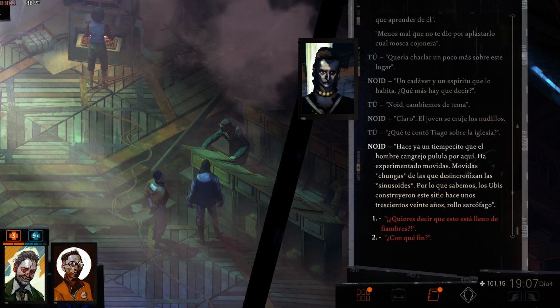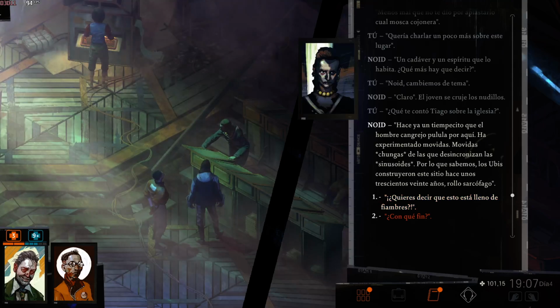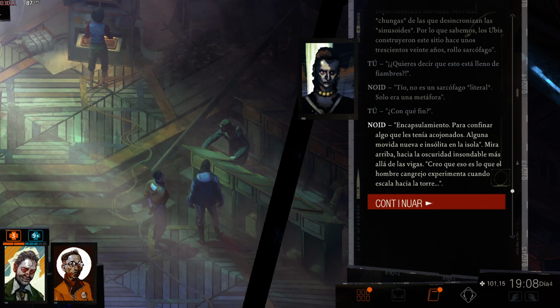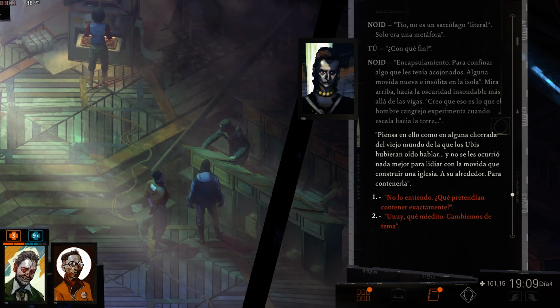Sure. The Crabman's been lurking here for a while. He's experienced things. Things that give off bad signs. Not like a literal encasement, confinement of something they were afraid of. Something new and unheard of on the Isla. I think that's what the Crabman has experienced. Like, this is some old world shit the Ubies had heard about. I thought the best way to deal with it was to build a church surrounding it to contain it.